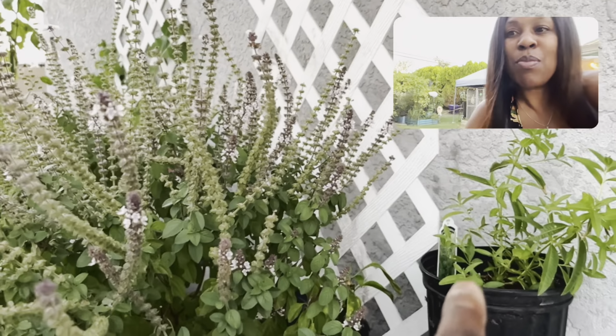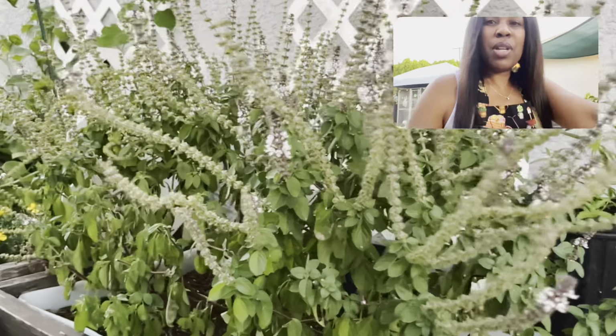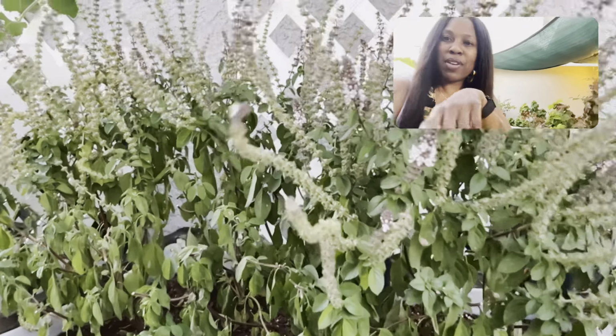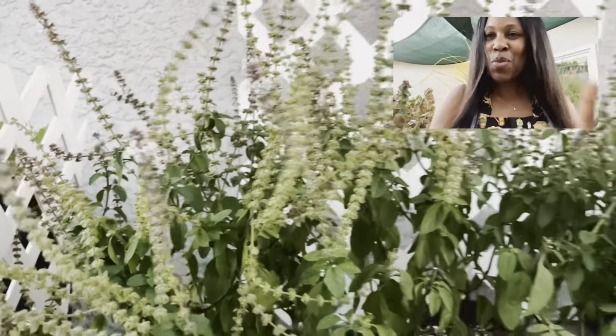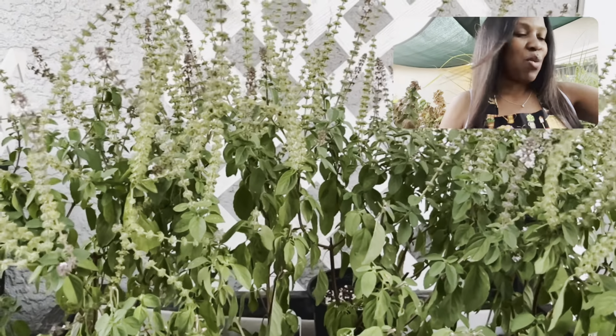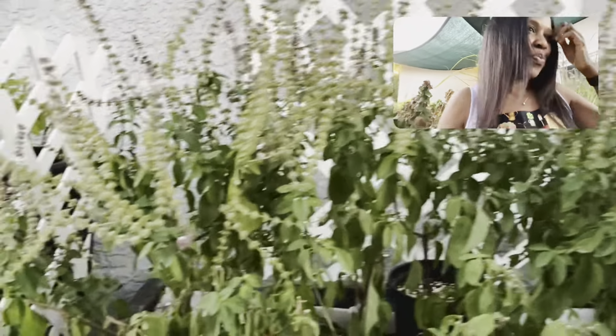This is more lemon verbena. I know eventually I'm gonna have to move it because that plant gets big. This one was drooping earlier. This is some more African blue basil. It was drooping earlier and I watered these plants this morning. But there are times that you have to water more than once a day because of this doggone heat. Like right now it's still 90 degrees and it's after 7:30.